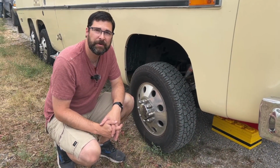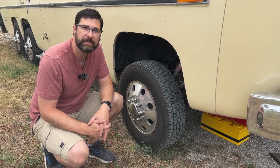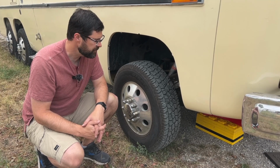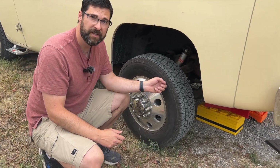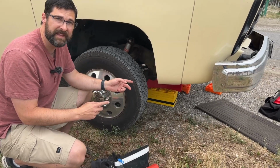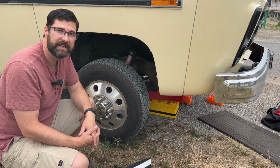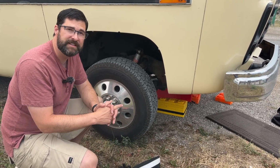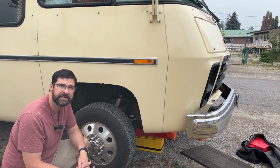All right, so we're here by the side of the road in the middle of British Columbia, about 400 miles from home, and the coach started making a ticking sound coming from the right front when we were turning left, and it just kind of came on pretty quickly, and it got me kind of concerned. So I decided that I would stop by the side of the road. We're in a small town here of Radium Hot Springs.